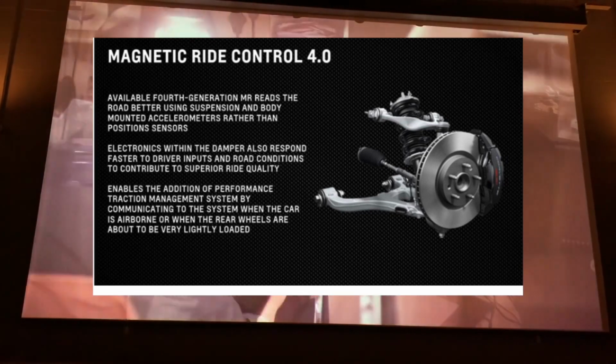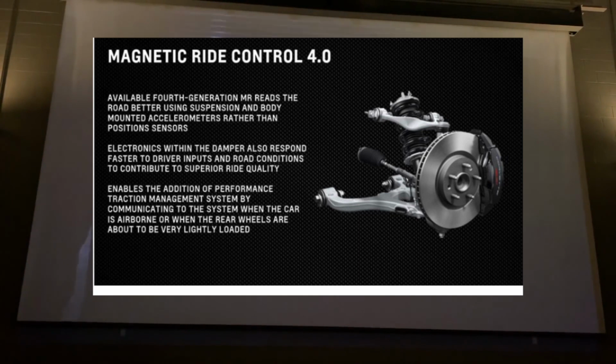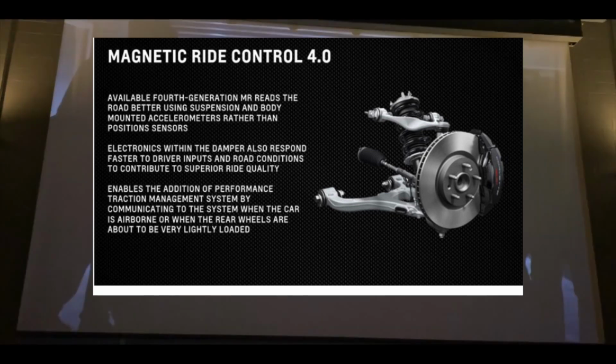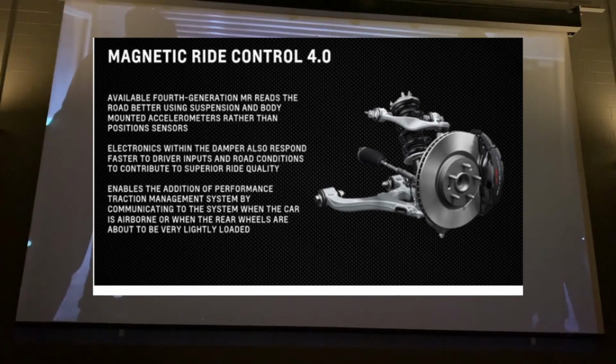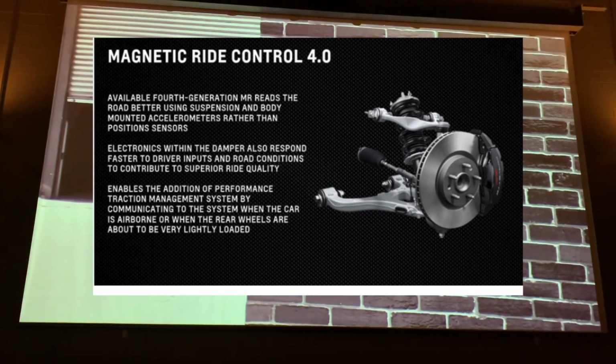And so with that being said, obviously the magnetic ride control compared to the C7 is going to be a little bit better. If you take a look at this, it says the available fourth generation reads the road better using suspension and body mounted accelerometers rather than position sensors. Electronics within the damper also respond faster to driver inputs and road conditions to contribute to superior ride quality. It enables the addition of a performance traction management system by communicating to the system when the car is airborne or when the rear wheels are about to be very lightly loaded.